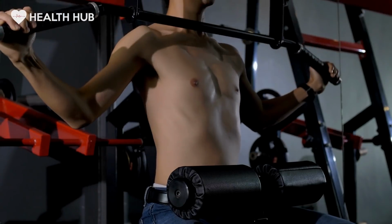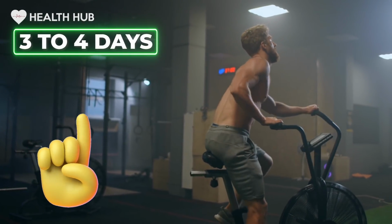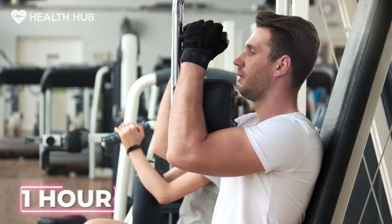Bonus. This isn't a bulking tip related to dieting, but it will help you make bulking much easier because many skinny guys make this mistake in the gym. Do not train more than 3 to 4 times per week in the gym. Keep your workouts to an hour or less.